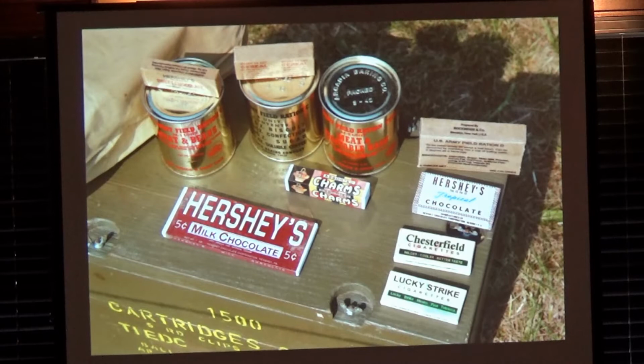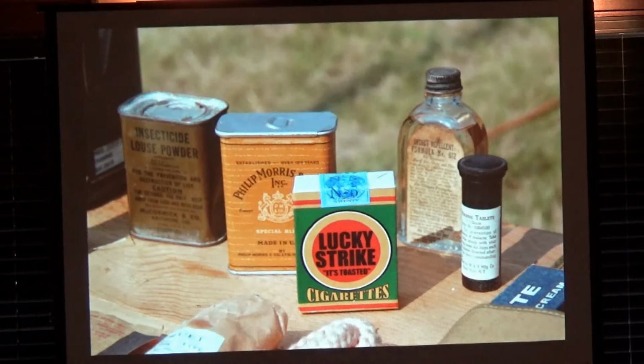Lucky charms go way back, huh? Yeah. Lucky Strikes go way back. Louse powder, insecticide louse powder. Lucky Strike means find your backup.